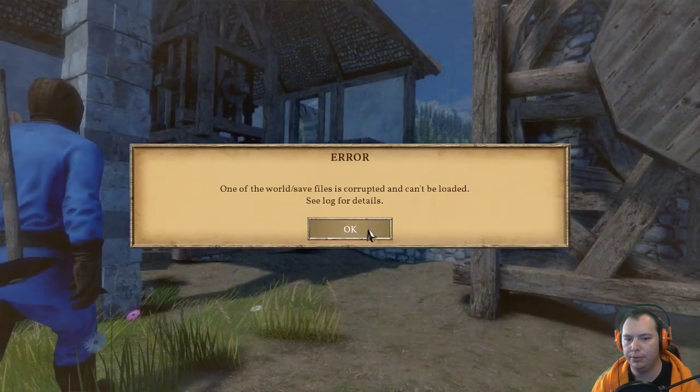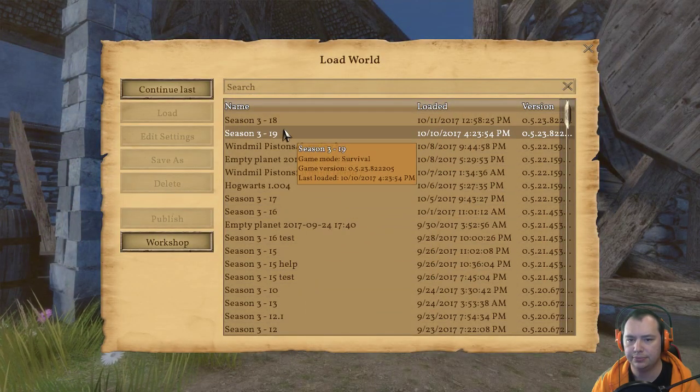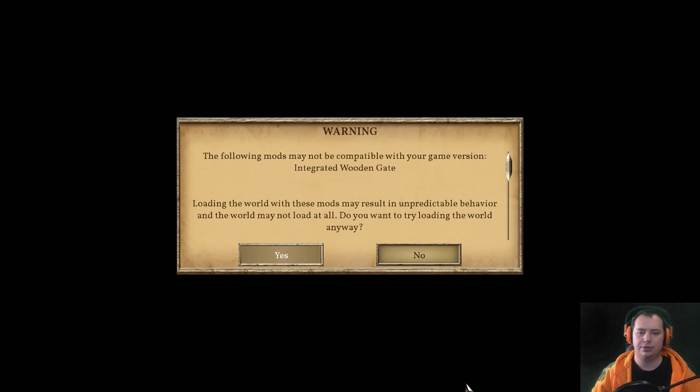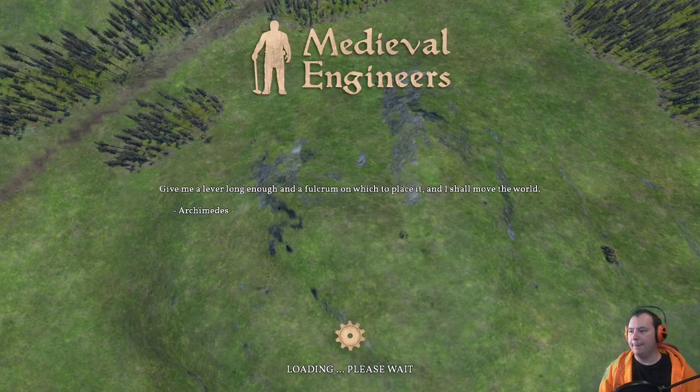Right, load. Yada yada yada. I don't know what that's about. There it is. Yes. Okay. I'm not sure why that thing showed up today. I'll probably verify the structural integrity or the cache of the game later on.